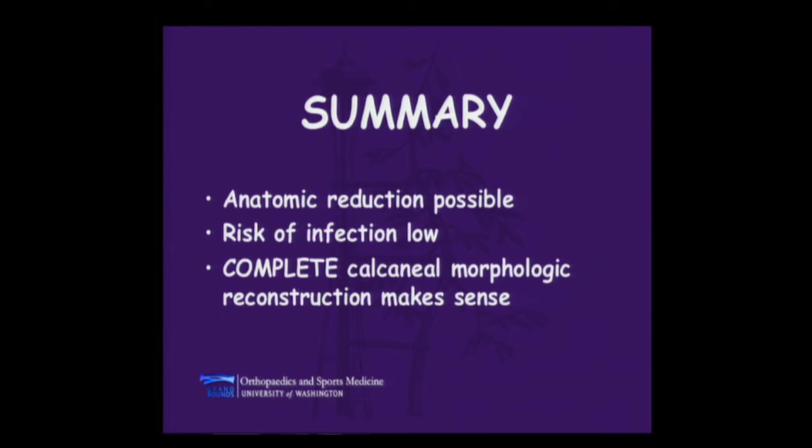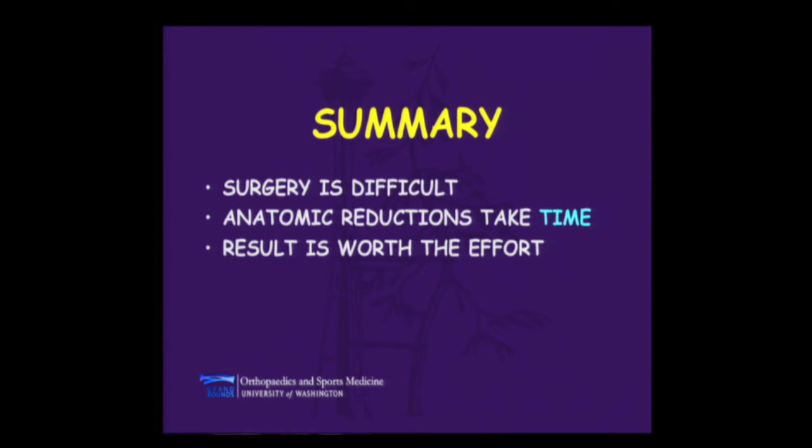But the idea of doing complete morphologic reconstruction makes sense. I have to say, I think it's worth the effort given when you see the patients coming back compared to what I saw when I was in training, which was never seeing one of these treated. In '85, once again, when we started doing this, about 30% of the referrals to Dr. Hansen's foot reconstruction clinic were calcaneal post-traumatic reconstruction. That is patients that were not treated, that were treated conservatively and needed an operation of varying types to try to get them to walk, but none of them were happy.